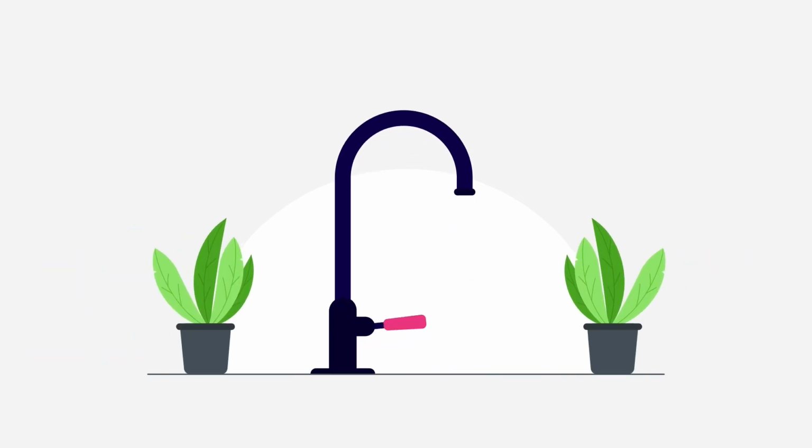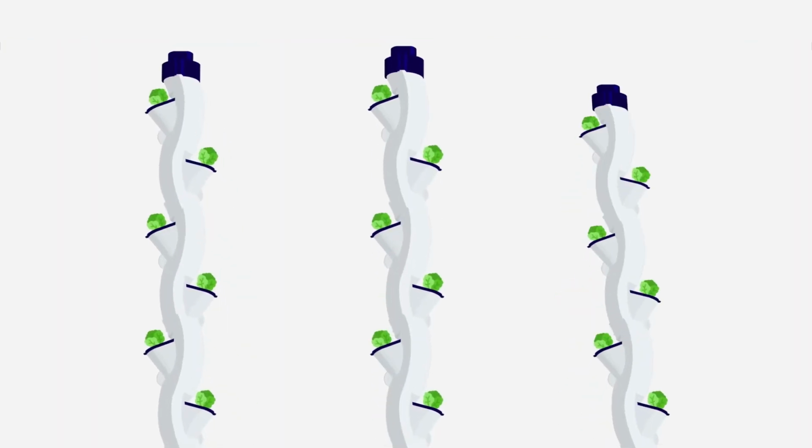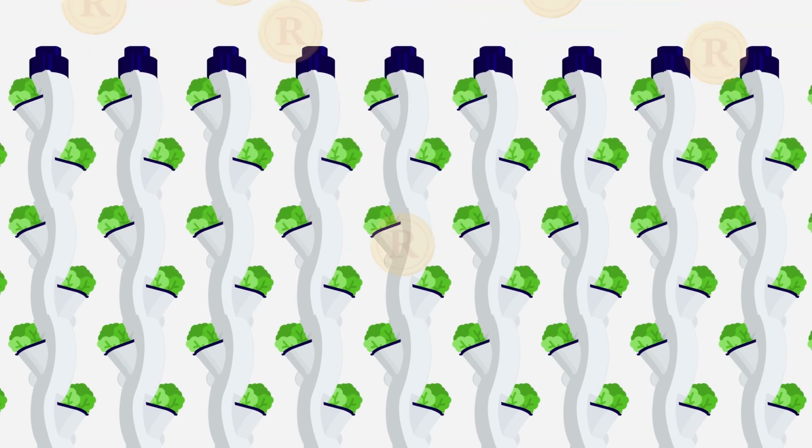Hydroponic smart farming reduces water consumption by 90% when compared to conventional farming methods. The vertical configuration increases density, resulting in higher yields from within a drastically reduced environmental footprint.